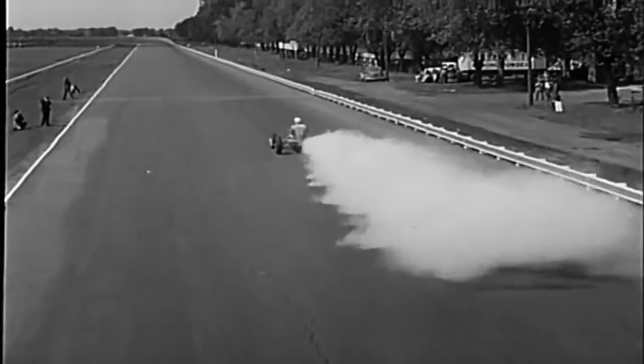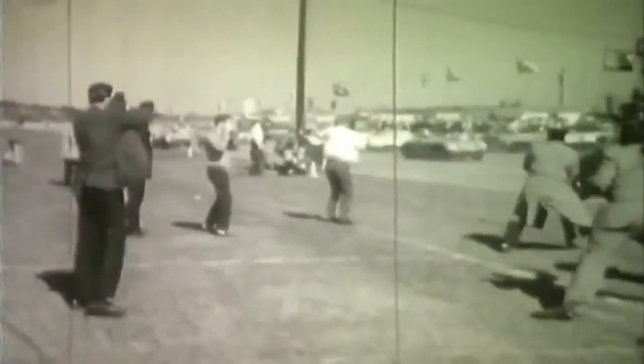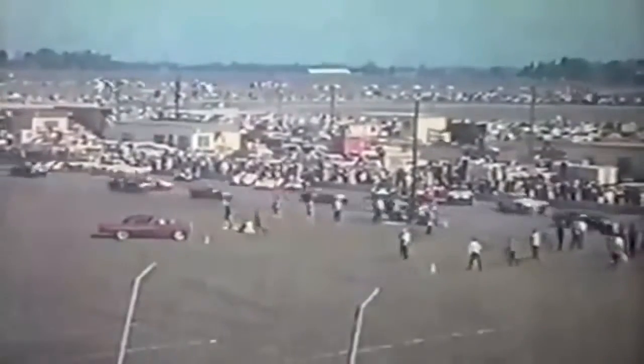Through the decades, cars were getting faster, designs were getting sleeker, and endurance racing was gaining in popularity. In 1962, Daytona International Speedway launched the first edition of the event that would become the premier endurance race in North America, the 24 Hours of Daytona.